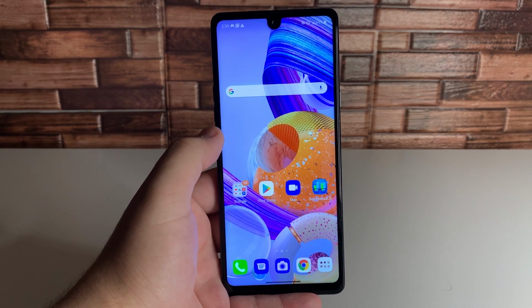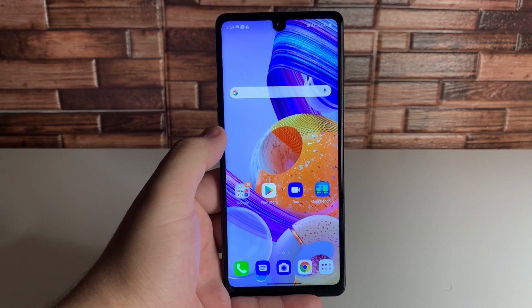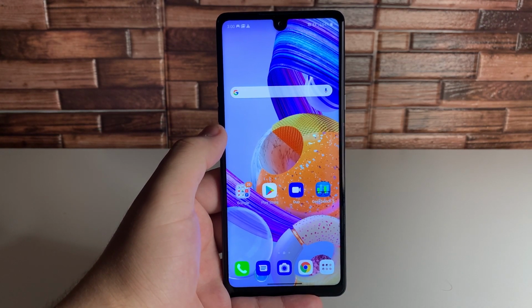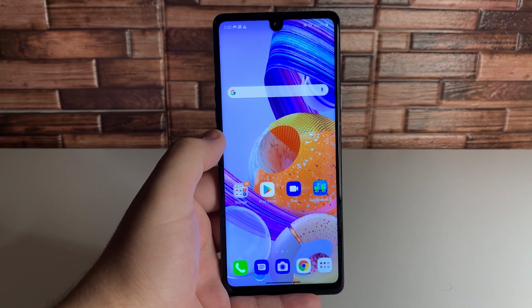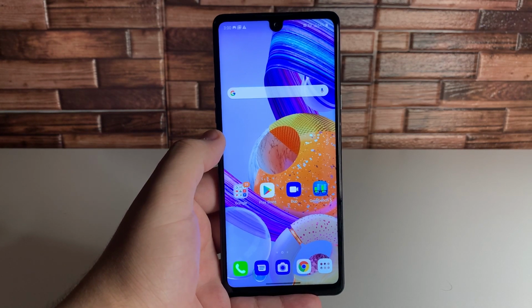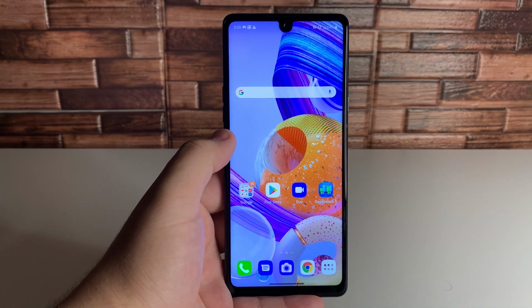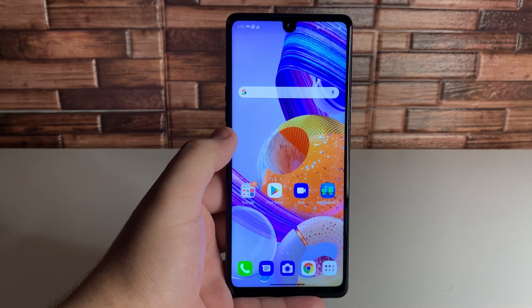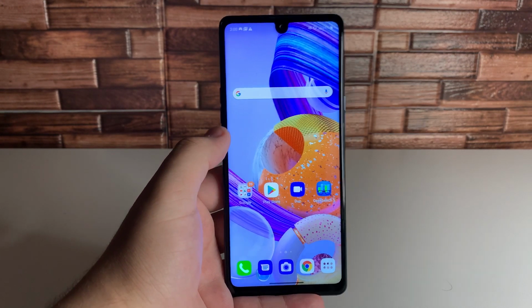Now, as far as the processor, we did have the MediaTek Helio P35. Now, I'm hoping for a Snapdragon processor, and if they do have a Snapdragon processor, I'm hoping it's the 665, because a ton of other budget devices and mid-range devices have been receiving the 665 and the 765 like we saw on the Revel 5G. And I feel like for the Stylo 7, we should at least have a 665, but if it's going to be a MediaTek processor, I'm hoping they at least do a MediaTek Helio P60.